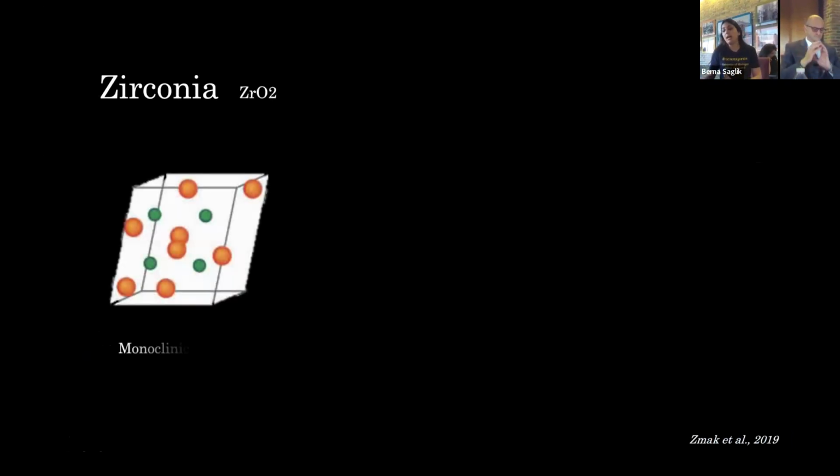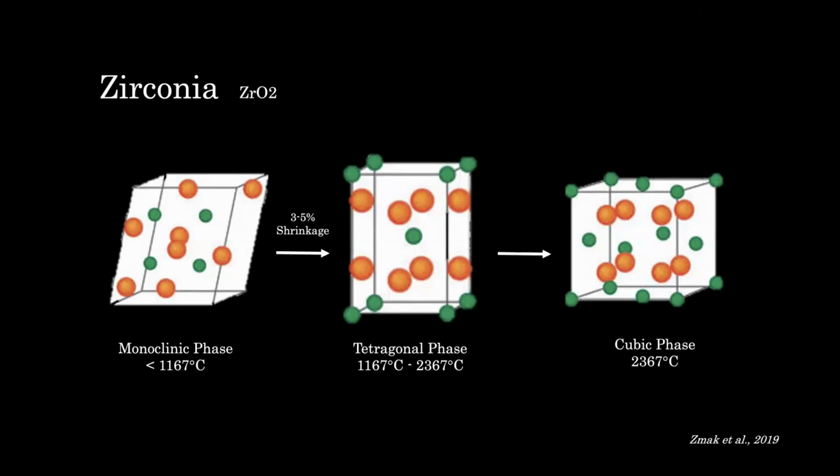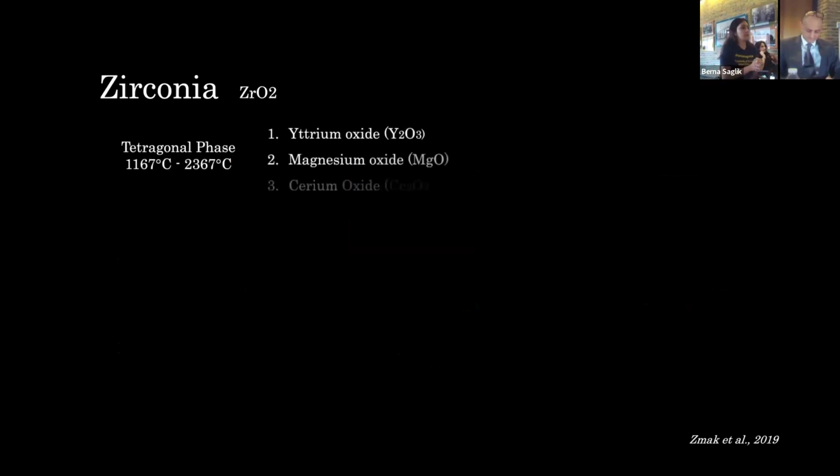It is a very biocompatible material. What's fascinating about it is that it is present in 3 different states, depending on the pressure and the temperature: monoclinic, tetragonal, and cubic, at different temperatures. We all know in dentistry, we want to maintain this material in the tetragonal phase just because it has the best mechanical properties. As it transitions between the monoclinic and the tetragonal, there is a 3 to 5% shrinkage. And if that material cools down, it tends to expand back to the monoclinic. This causes a lot of problems in terms of crack formation, and then with use it just propagates, and it really limits the longevity.